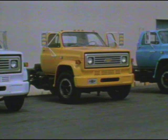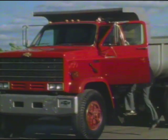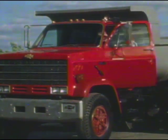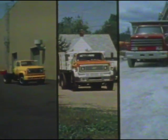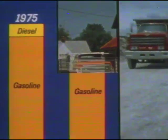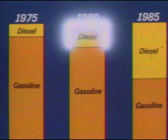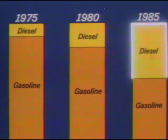In a significant segment of the medium-duty truck market, in classes 6 and 7, but more broadly, including gross vehicle weights from 16,000 to 50,000 pounds, the gasoline-to-diesel engine mix is changing dramatically. It's obvious from this graph that there's a place for both gasoline and diesel power in today's market. Currently, 20% of medium duties are diesel-powered. It's projected that by 1985, diesel installations will exceed 50%.